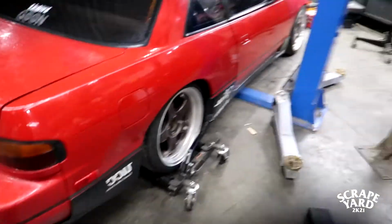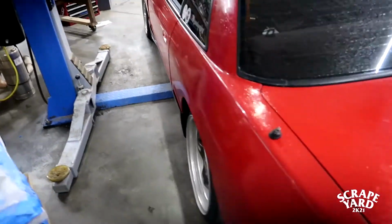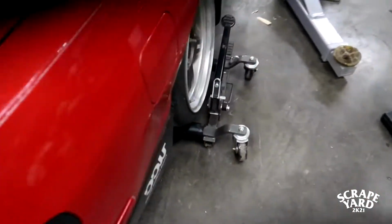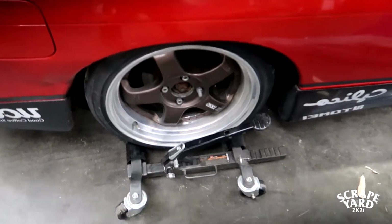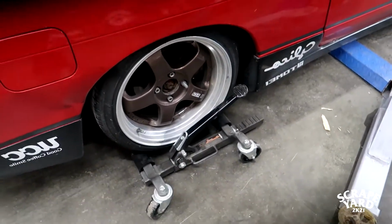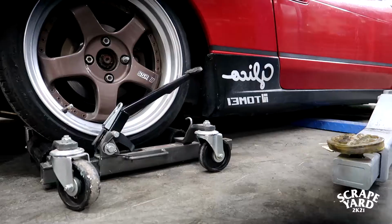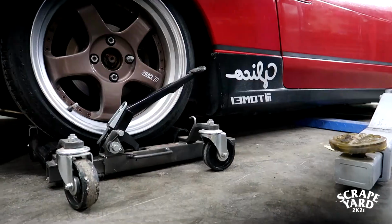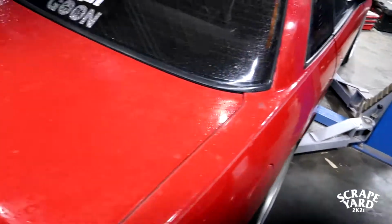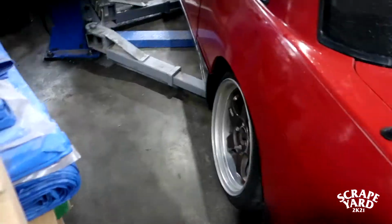All right, so we're here in the shop. Gonna put on some LCAs. Can't find a jack, so I gotta use one of these little wheel things that you put on all four, and then you can move it side to side. But you gotta do it one wheel at a time. Okay, so we finally got all of the lift points on. Kind of a pain without a jack because the car's low, but we got it.